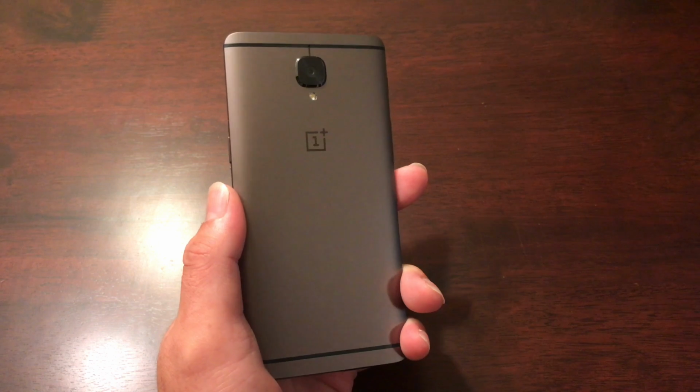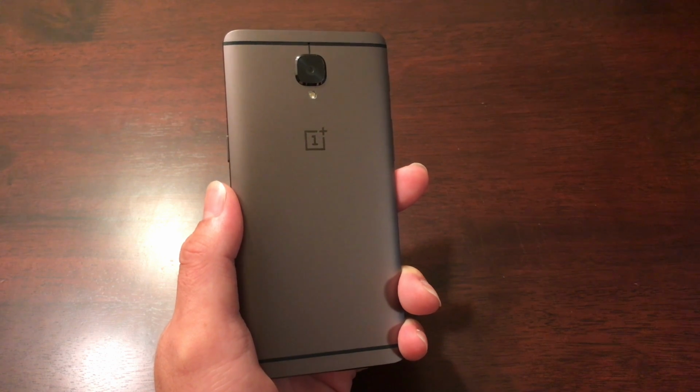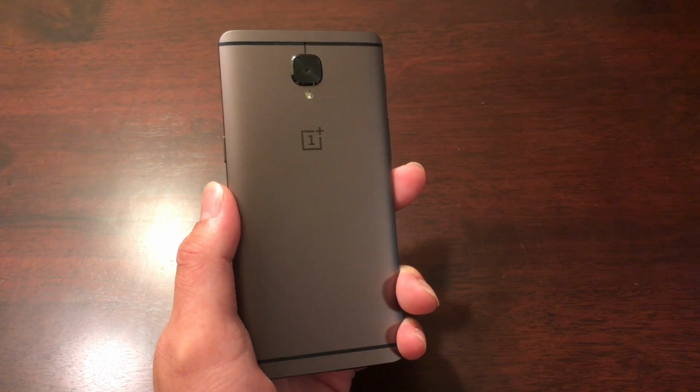So overall, I really like the OnePlus 3T at $440. I think it's one of the best mid-range phones of 2016, and it's one of the best overall phones, period, still here in early 2017. So I would definitely recommend the OnePlus 3T if your needs and wants fall into a lot of the pros that I talked about, and if you can live with a lot of the cons that I talked about.